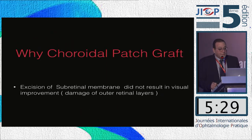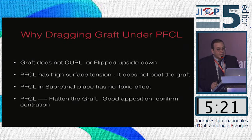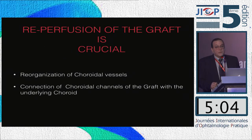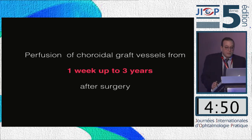Why choroidal patch graft? Excision of the subretinal membrane didn't result in visual improvement due to damage of the outer retinal layers. Dragging the graft, it doesn't curl or flip upside down. The PFCL is high density, it doesn't coat the graft. The PFCL in the subretinal space is not toxic. The PFCL flattens the graft with good apposition and confirmed centration. The most important, crucial and essential, c'est la perfusion de cette graft. It should have perfusion from the choroid, otherwise it will be nonsense. Perfusion takes from 3 days to 1 week.